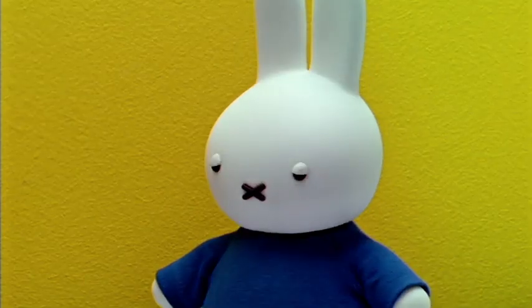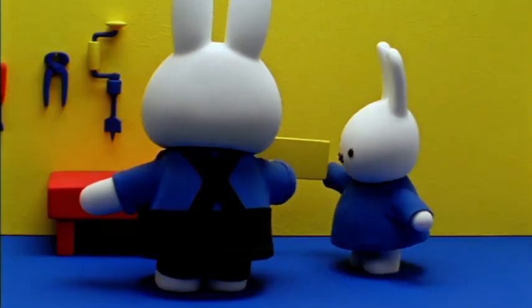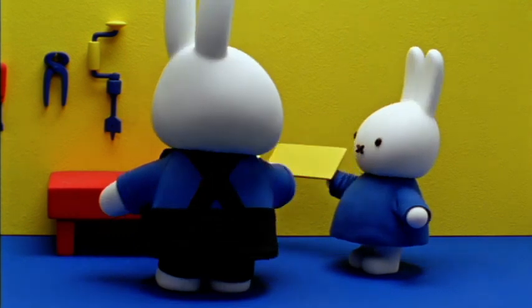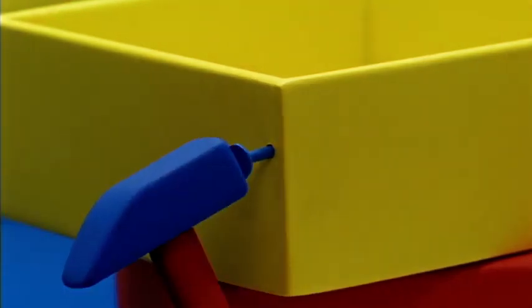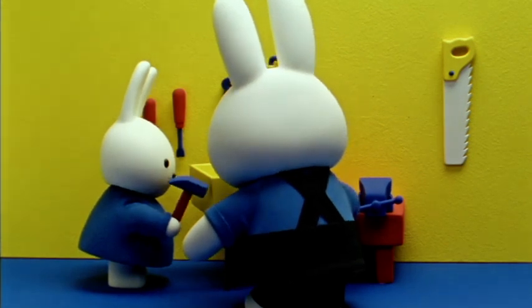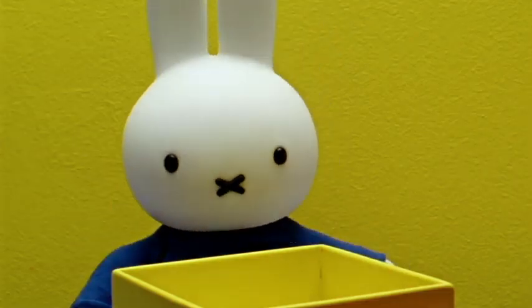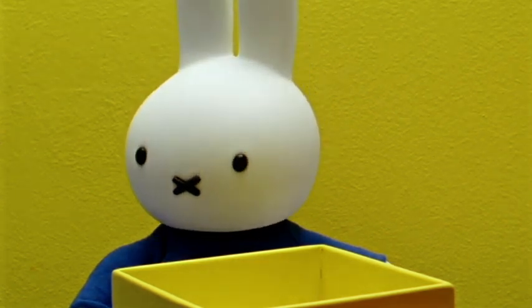Miffy liked to see Grandpa working with the saw, back and forth until it cut right through the wood. Now she had pieces of wood for the bottom and the top of the box, and for the 4 sides. She used a hammer and some nails, and together they nailed all of the pieces together. Just as the box was finished, Miffy smelt something delicious in the air.